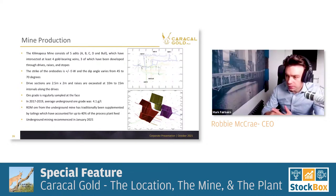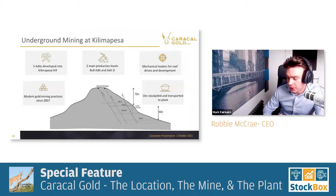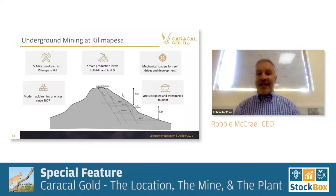Okay. And there are some pictures there we can see of some of the operations and things going on underground. And then the slide after that, you have a sort of a diagram of, I don't know, is that the hill you're referring to? But it's certainly where the mine shafts are. Is that right? Yes, that's Kilimapesa Hill.